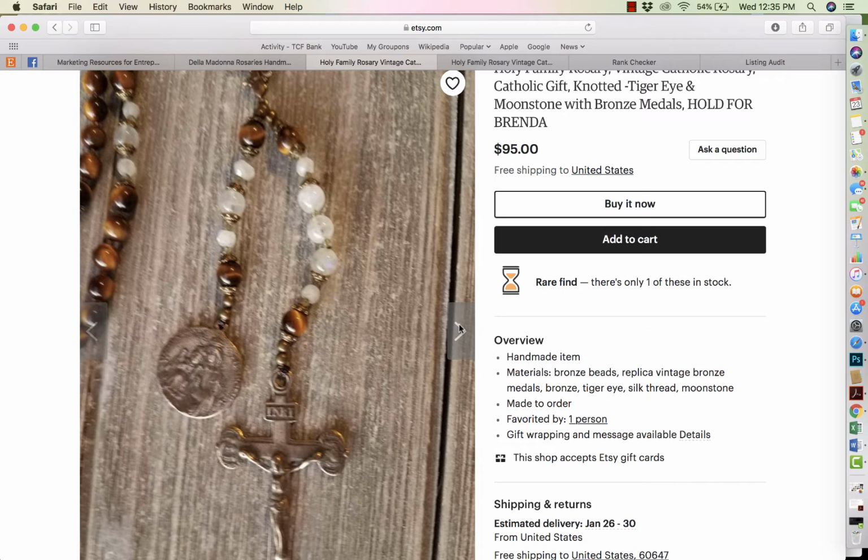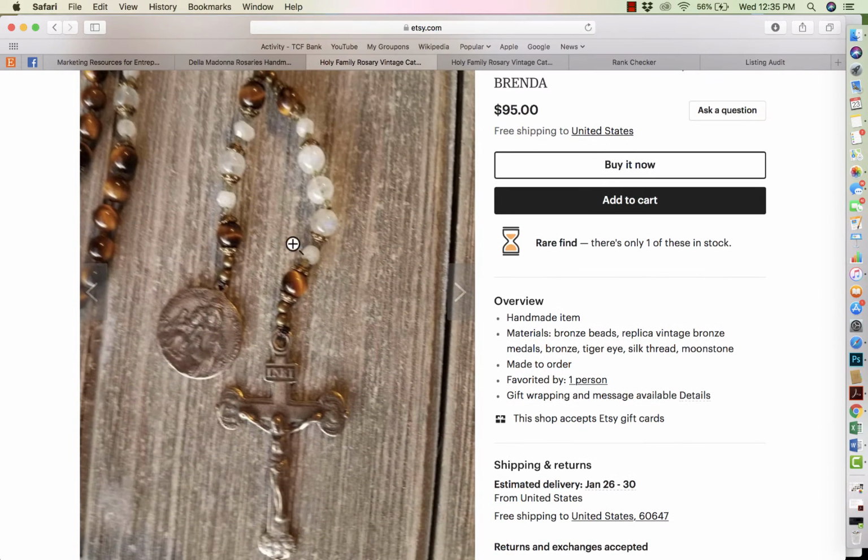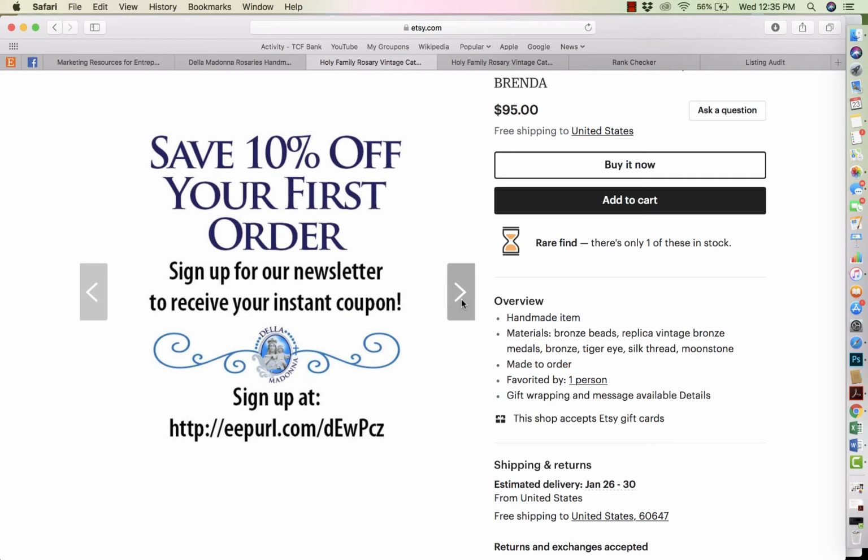And the longer they stay in your store, browsing and looking at different listings, the higher the probability of them going ahead and buying from you. So that's awesome that you did that. This photo as well is quite blurry. And then good job on the discount. That way they can receive a discount when they sign up for your newsletter.